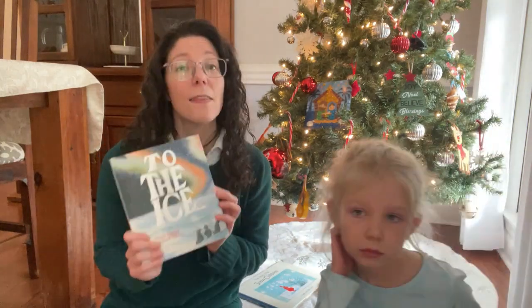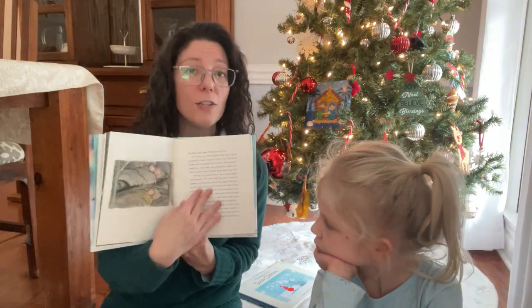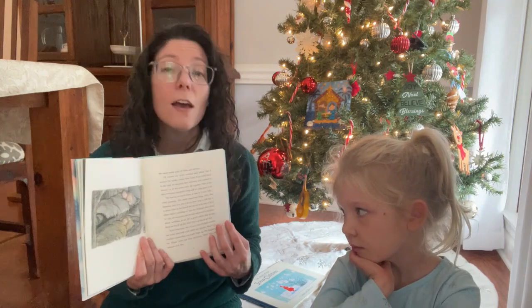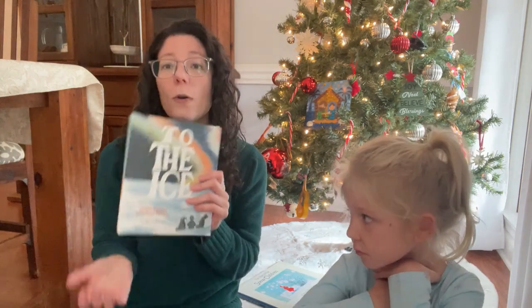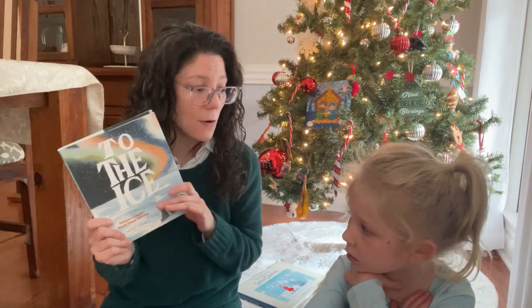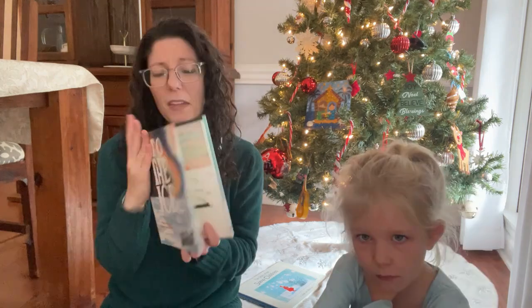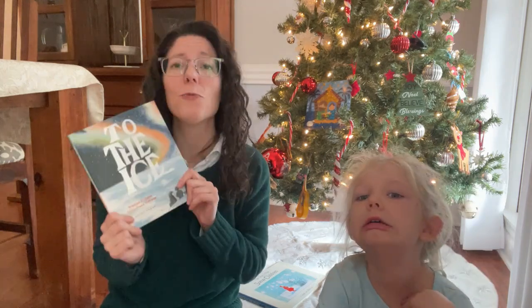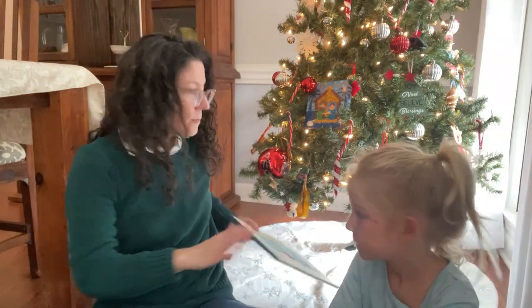To the Ice. This is a great chapter book. Actually, you might really like this one because it does have illustrations, but it also has a lot of text for independent readers. And this is about children who get stuck on an ice floe and end up stranded on a glacier somewhere, and they have to learn how to survive, but it's really poignant and sweet, and they have a lot of fun adventures. There's only one more left.